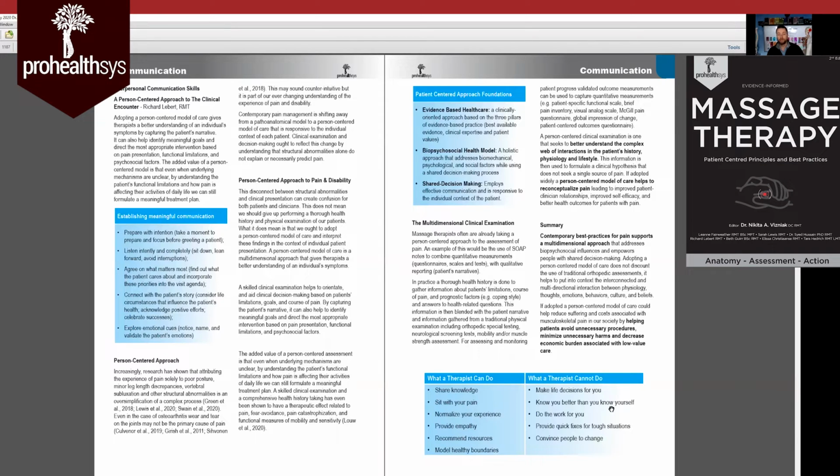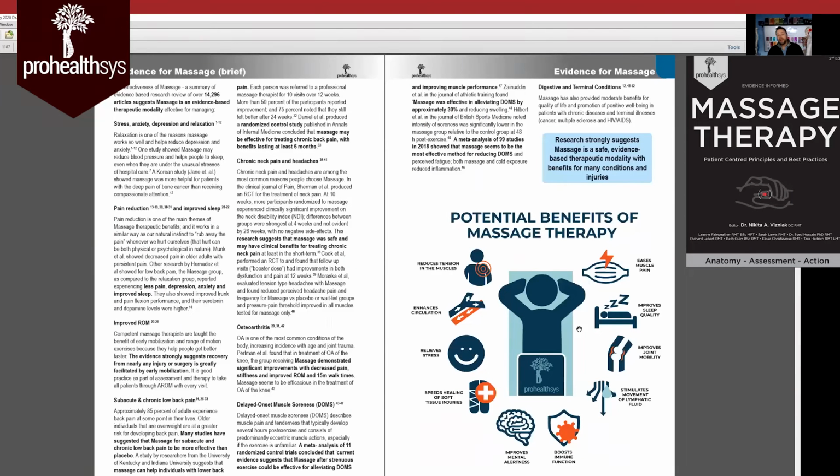What they can't do is make decisions, right? Do the work for you, all of that. So all of that's there with our evidence-based, biopsychosocial, and shared decision-making models that we're following with this. And then I put this in there with references so you can see potential benefits of massage therapy. And I know that this is not the best thing to carry forward, but it shows potential ideas that might be associated with it.